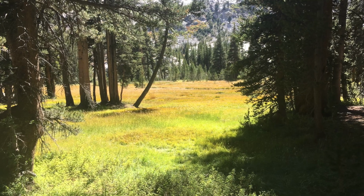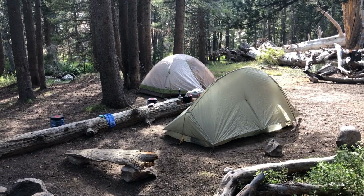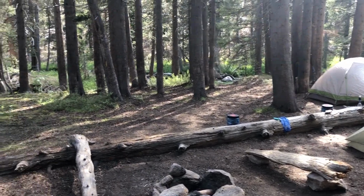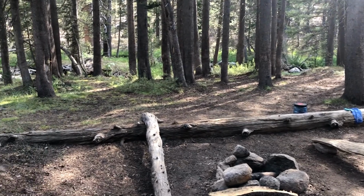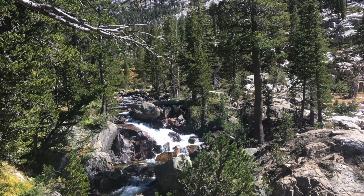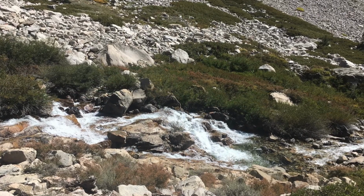Towards the end of the third day, we got down to the Vedette Meadow area. This was one of our camps on our John Muir Trail hike in 2020. Now, we didn't stay at this spot on our hike in 2019, but it's a good alternate spot. It's only about a quarter mile south on the John Muir Trail from the junction with the Bubbs Creek Trail, which leads you back to Road's End. For those of you who love waterfalls, the Bubbs Creek Trail will offer you plenty.